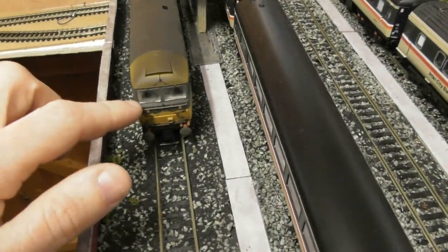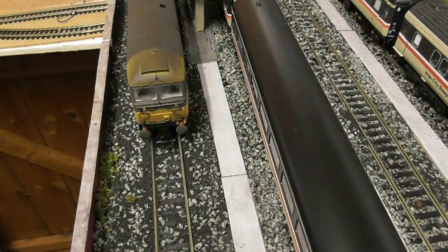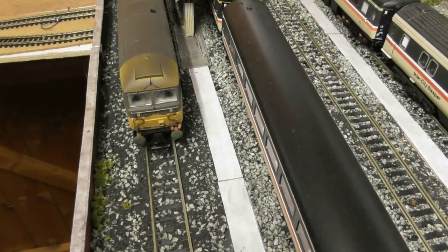The windscreen wiper markings are shown there where it's been cleaned. I mean, the locomotive would have needed a damn good clean in real life.